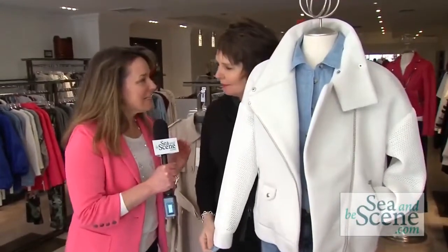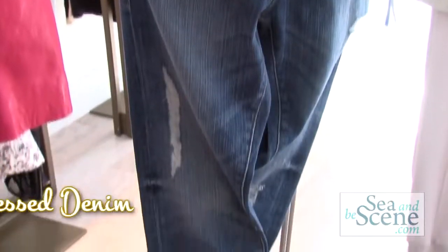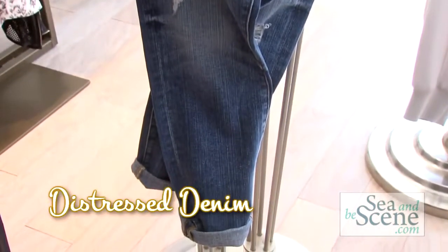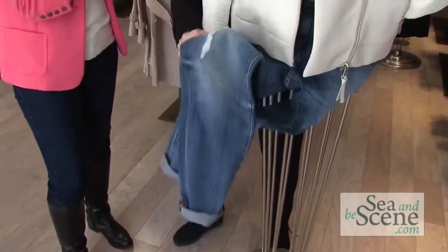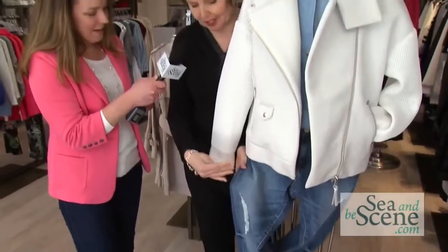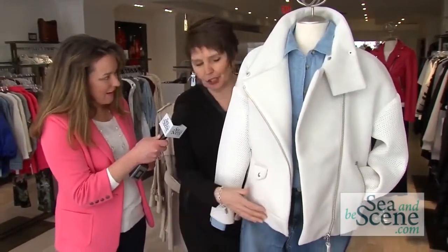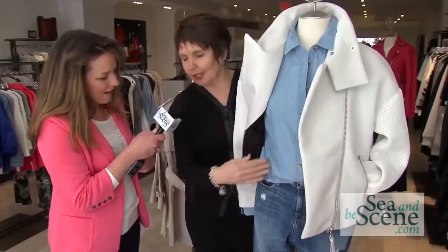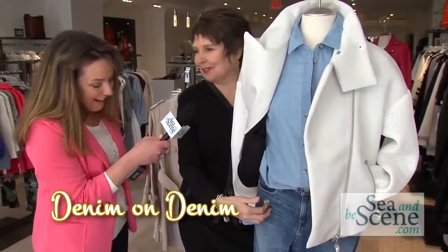Very good. Here's what I like about this look. I can wear jeans I wore last season. Is that right? That is correct. You can wear jeans that you wore last season because distressed denim is in again this season. So we went with a darker denim here just so you could actually see it. There are others with even more distressing, but we went with a little bit more subtle. And you already have this. Right. But the way you're going to change it up this year, it's now okay to wear denim on denim. The Canadian tuxedo, denim on denim, right?